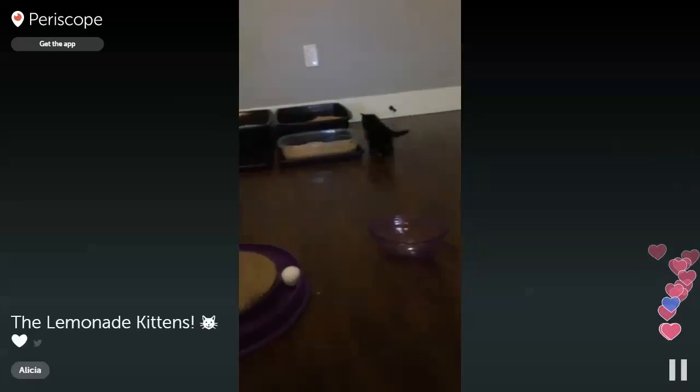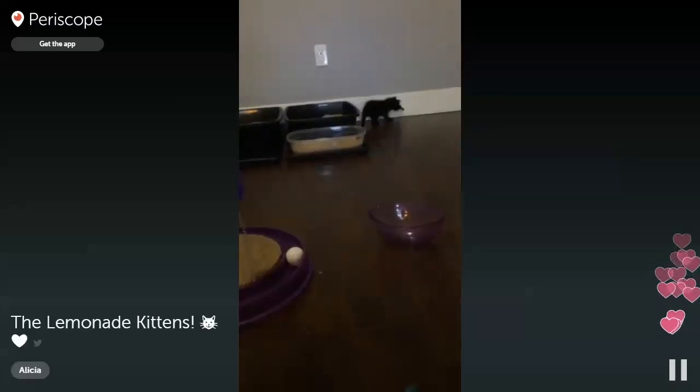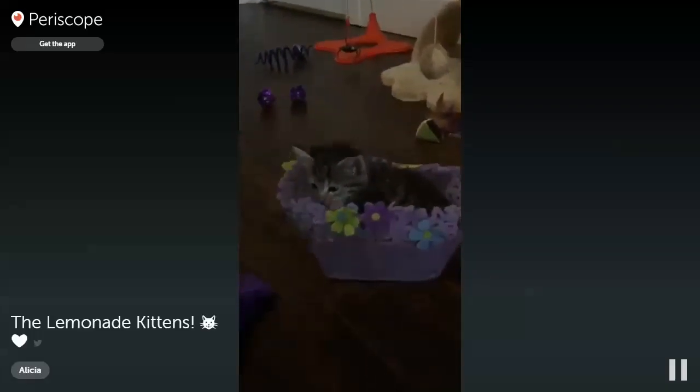Oh, Beyonce's checking out her new litter box digs. Is it Beyonce approved? We will see. You can see her floof all the way from over here. She's so floofy. Hi, Becky. Are you in the basket now?